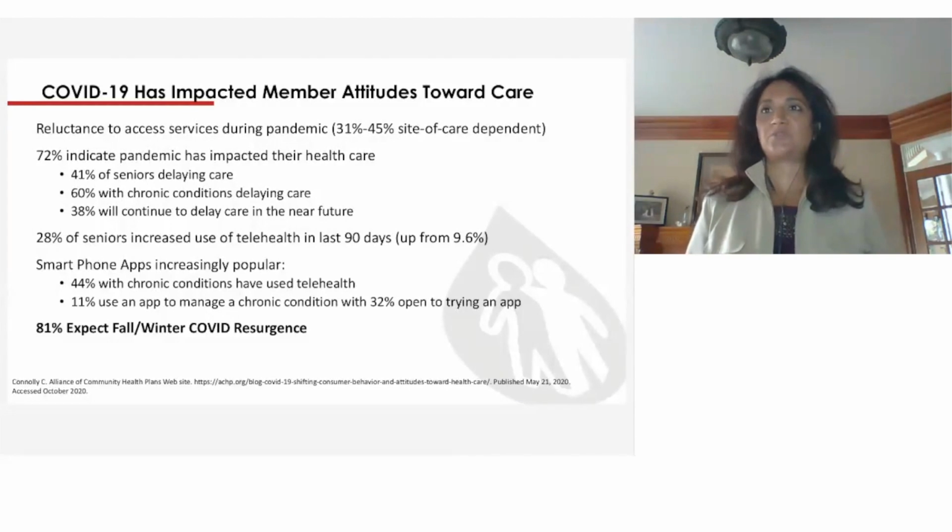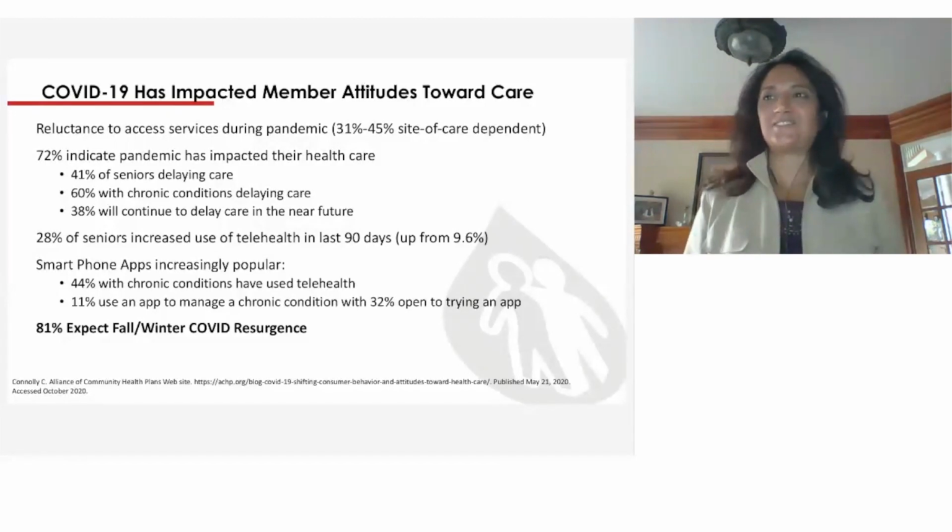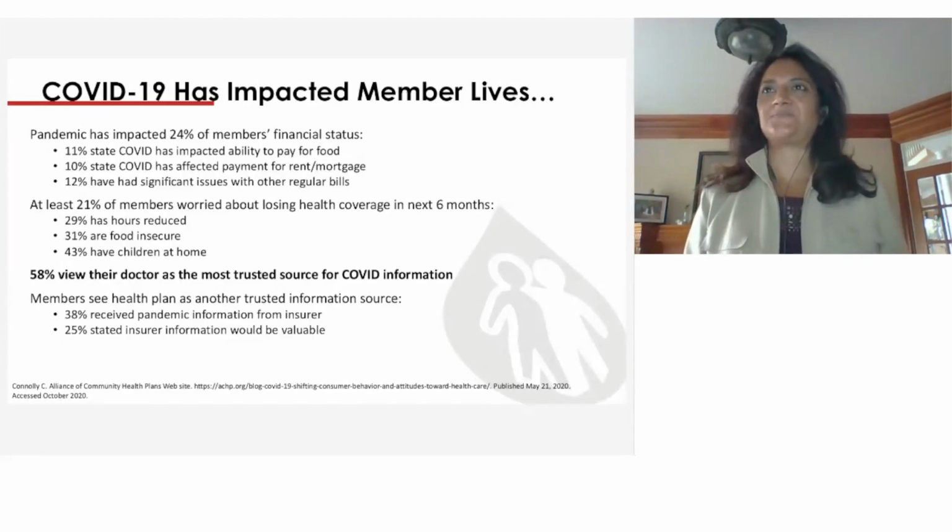I mean, we saw a huge surge. And the smartphone apps increased popularity as well. Here, there's a stat, 81% expect fall-winter COVID resurgence. So it's interesting for May, and we still have that continuous concern. So it's in existence. Continuing to see how it's impacted members' lives.